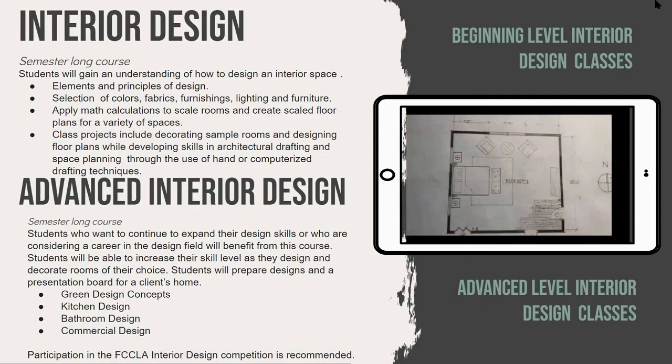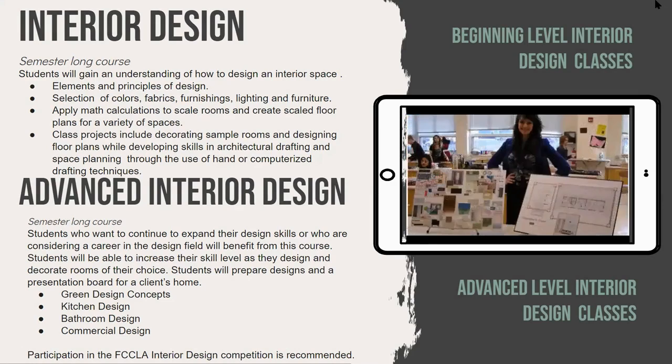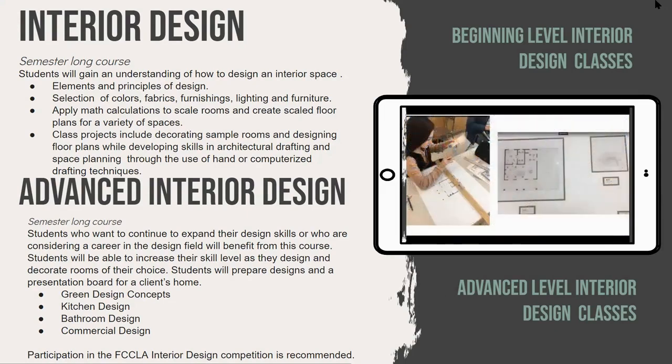Students taking Interior Design 1 will focus on residential design. They will get to complete fun projects such as designing a dream bedroom, as well as creating designs for a variety of different clients.